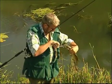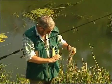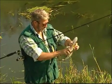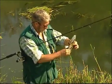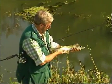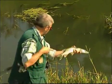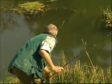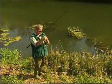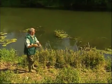And then a big one comes along and has the audacity to nick your spoon and the little pike at the last minute, and of course you don't stand a chance of landing it. It's just got weed everywhere, and it took that spoon despite the amount of weed over it. There he is. Let's put him back straight away. There you go. Well, they're a pike willing to feed, not the size that I want, but let's have another go.